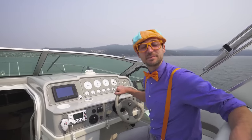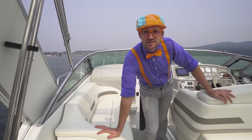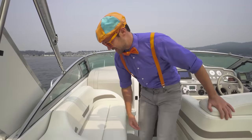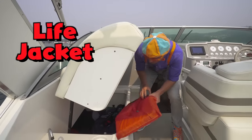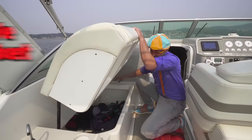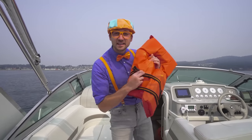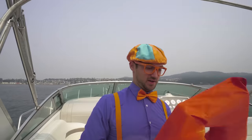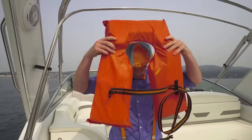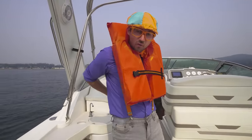Are amazing pieces of machinery. Hey, when you're in a boat, and if you are 12 years or younger, then you need a life jacket. So, let's open up this compartment and take out a life jacket. And this life jacket is the color orange. Okay, let me put it on. Life jackets are really good to keep you safe. They keep you afloat if you go in the water.